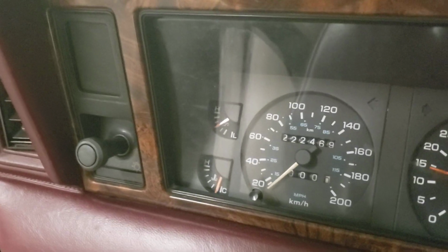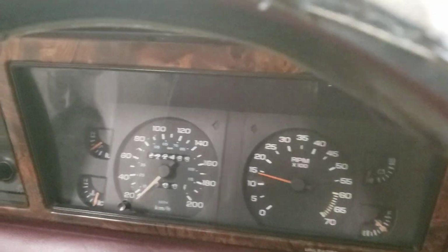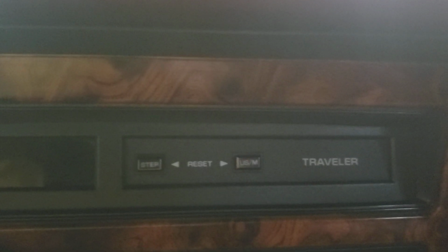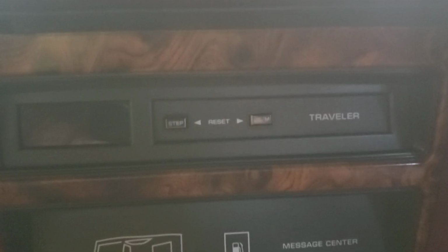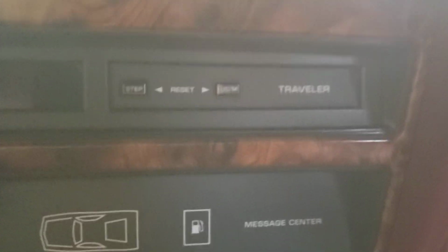So you got your basic light switch, but then you've got all gauges, no weird idiot lights, at least in the dash. You think that's enough stuff. But then you come over here, and I'm just going to slowly take you down the console of stuff. Traveler. Step, reset, USM, which I think is actually US and metric, but I could be wrong. If anyone knows what that does, let me know. Traveler, I'm thinking it's another odometer of some sort for when you're on trips.